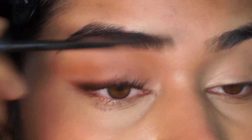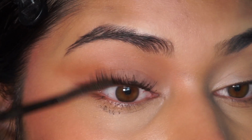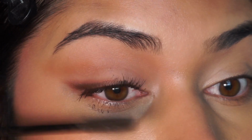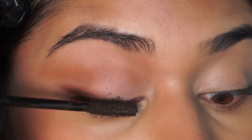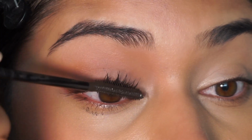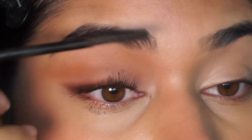So obviously sometimes this is going to happen. I got the mascara wand in my eye somehow and it smudged, but we're going to get into how to fix that. So I left it in, just in case you needed to know how to get rid of some mascara from your face or from on top of your eyelid.